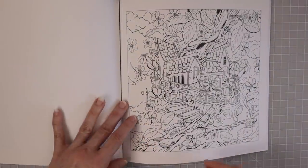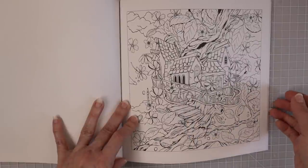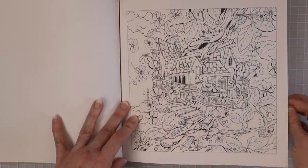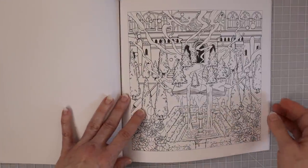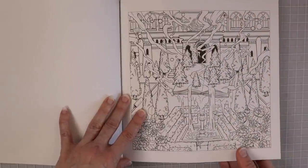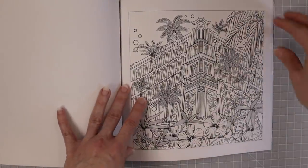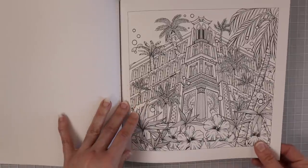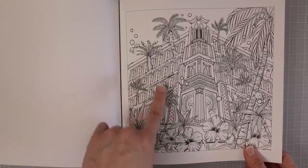Wow. This is a really nice book. Oh, I love this page. For some reason, lately, I've just been into wanting to color houses, and the shingles on houses are so much fun to color for me, and I don't even know why. Look at this really cool looking building. Lots of flowers here in the front. Oh, and palm trees.